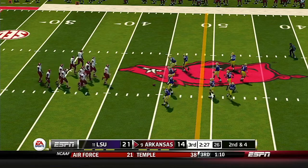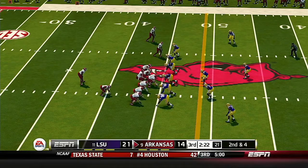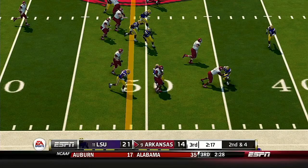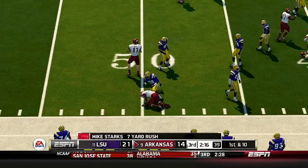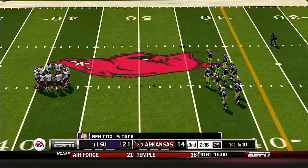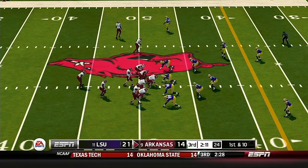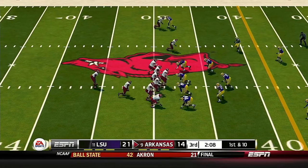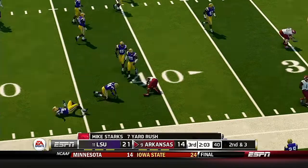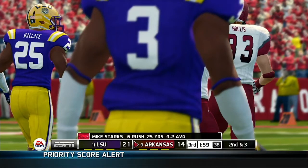Tight end left. Mike 22, go! Room around the corner. Nice run there as they work the outside. First down. We've got a first and 10. Ball on the 49. And now he's got room to run. Nice gain of around 7 yards on that delay. That'll bring up second and 3.